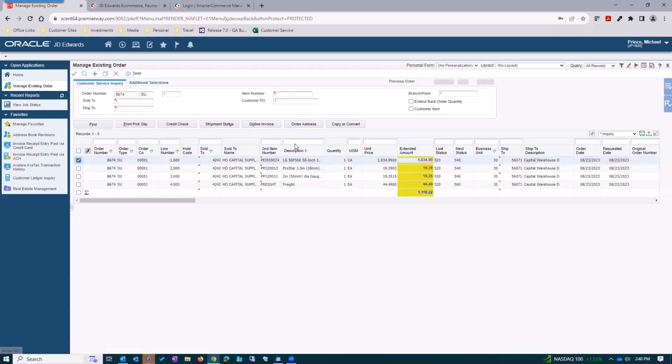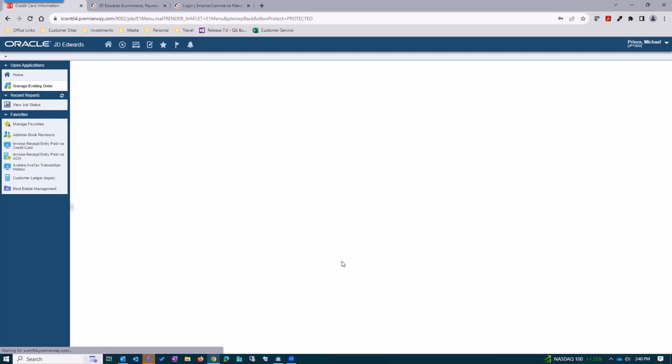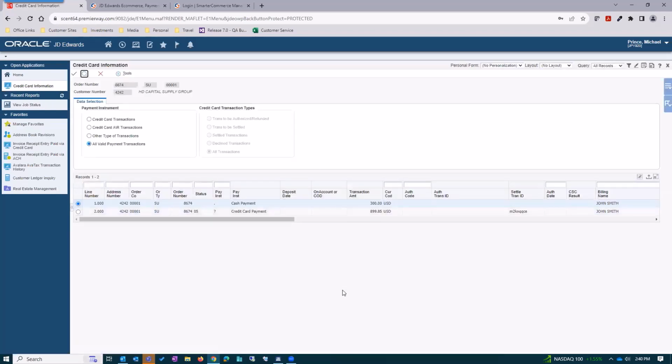And that payment information, again, is recorded into the order history information so that later we can utilize it to reconcile and close our terminal. So here we have received a cash payment of $300 and a credit card charge of $899.85.